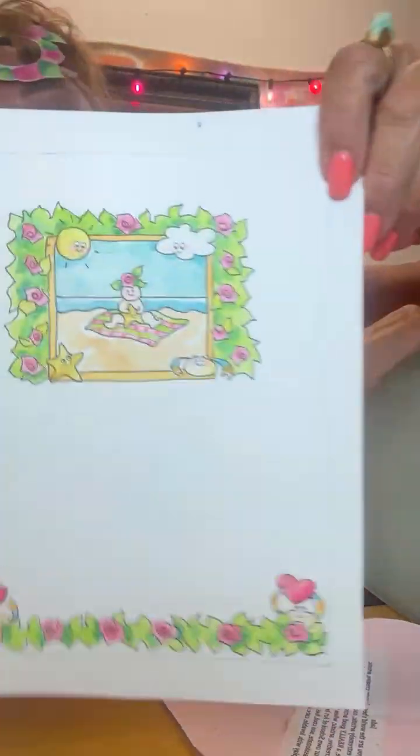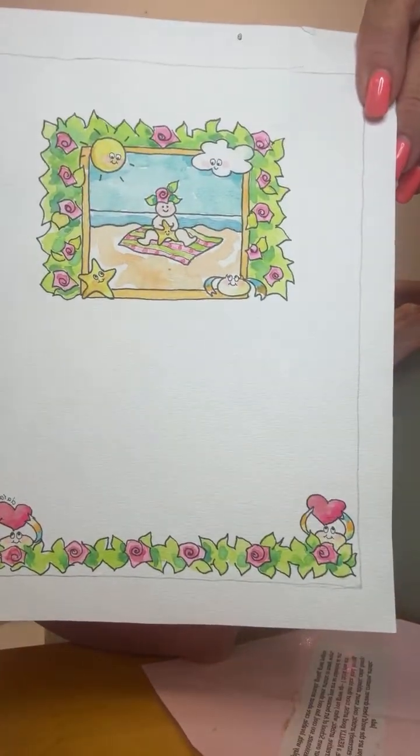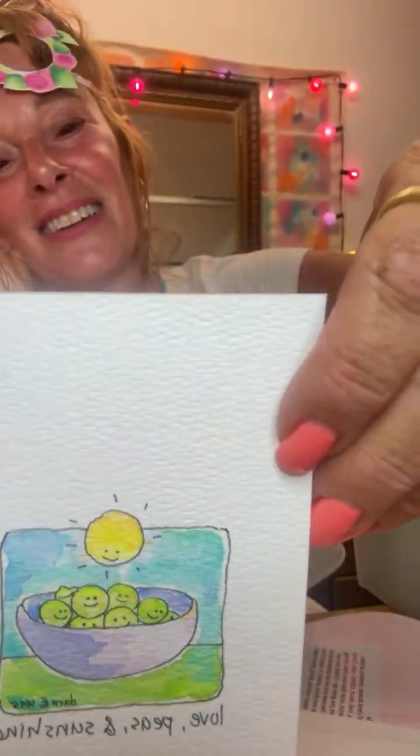Oh, here's Jada's birth announcement that I hand did and then had them printed. I have to show her. All right, we can do this another time. Love, peace, and sunshine. This is what I'm going to be doing, you guys. I'm going to immerse myself. Somehow I did Romeo and Juliet, Valentine's Day on the beach.